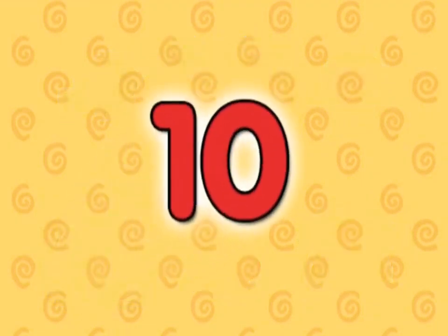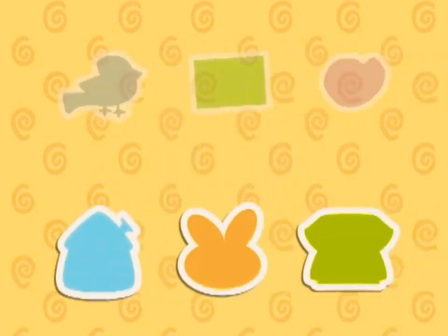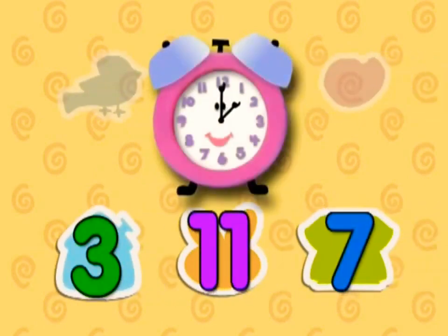Tickety's little hand is on the 10. It's 10 o'clock. 1, 2, 3, 4, 5, 6, 7, 8, 9, 10, 11, 12. What hour is Tickety pointing to with her little hand?